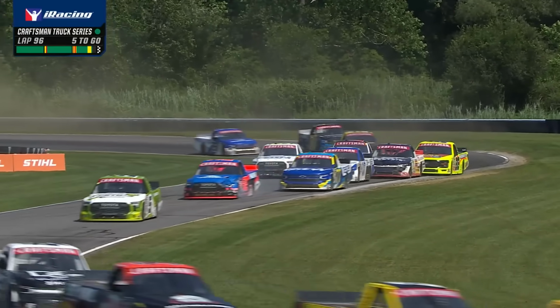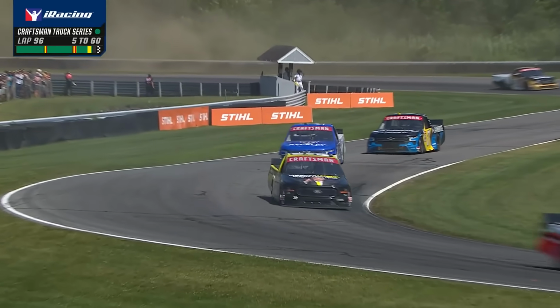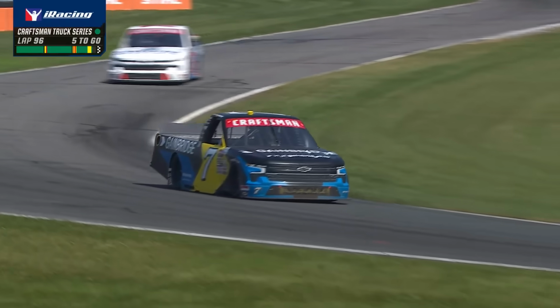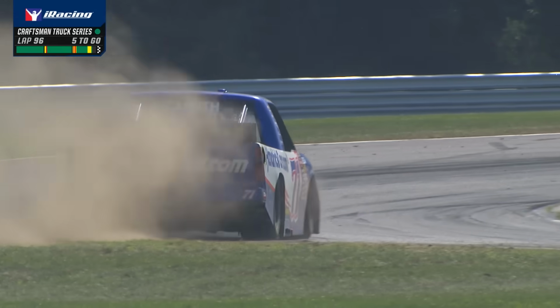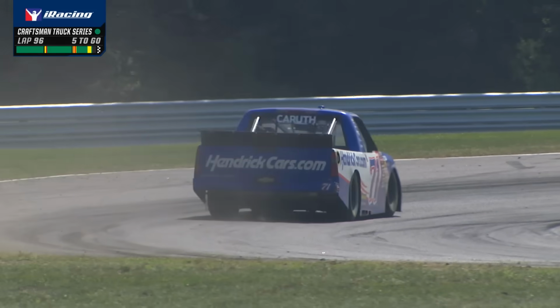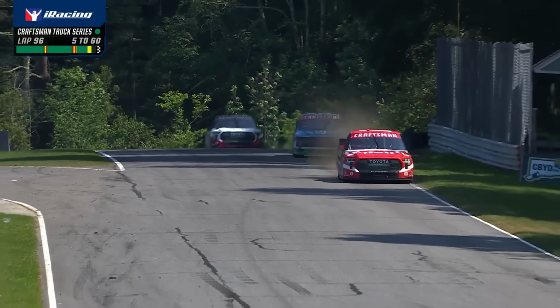See Andres Perez coming back on track. Jordan Taylor blending back in. It looks like everyone got back going except for Rajah. I haven't seen Rajah yet. Have some damaged trucks after that restart. Oh, Brent Crews off. There's Rajah coming back on. Wow. Shuffling, and just like that.